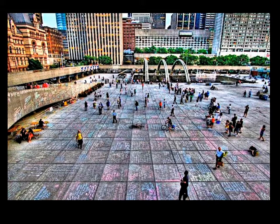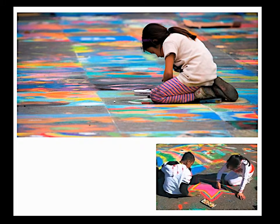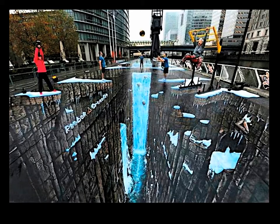Here's an idea. Closing down Yonge Street from Bloor Street south to College. Filling it with children, artists, politicians, hockey players, whoever, all of you. And create together the world's largest chalk drawing. Let's put Toronto on the map with a Guinness World Record. Now, what you see here is the world's longest chalk drawing done in London, England, last year. Now, believe it or not, all of that is on a flat surface. We want to do it here.